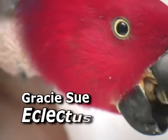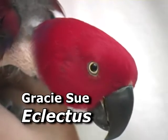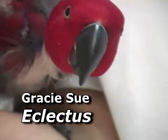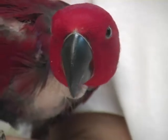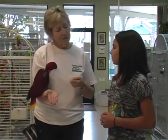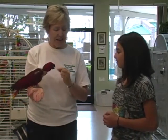This is a female Eclectus, and the reason we're sure this is a female is because this is one of the few species where the female and the male are totally different colors. So you can see Gracie Sue has this beautiful Christmas red with some blue and some green and some yellow. The males are completely green, a bright green, and they have candy corn-like beaks, whereas Gracie Sue's beak is black.